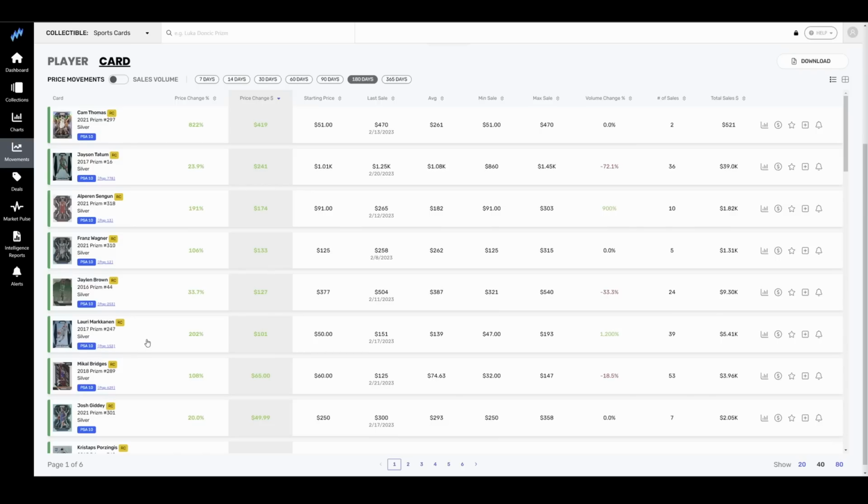Also on this list, Lauri Markkanen is having a tremendous year with the Utah Jazz, my former Cleveland Cavalier. His stuff was at $50. It's now up to $150. That's a 200% increase on him.